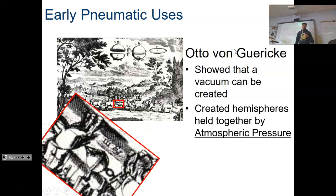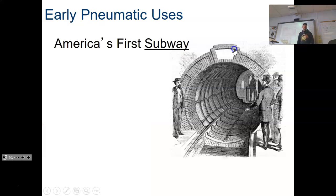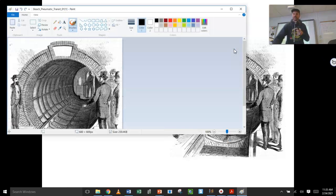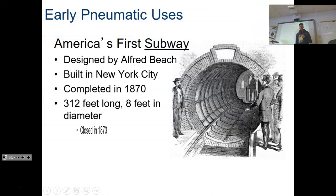Otto von Guericke took two hemispheres and pumped the air out. So it's a negative pressure. A lot of people say it sucks them together. No. The pressure of the air around in the atmosphere would push them and hold them together when you pull the air out. America's first subway used pneumatics.